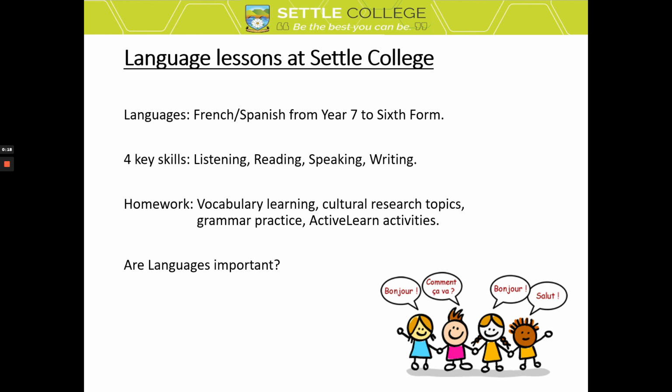Now from Year 7 students will study both languages, and in Year 9 for some students taking a language at GCSE will be compulsory, and for others they can choose whether or not they continue their language learning journey. Usually, the student's experience will be a 3-year or 5-year journey. Some may go that extra step further and take a language at A-level here at Settle College.